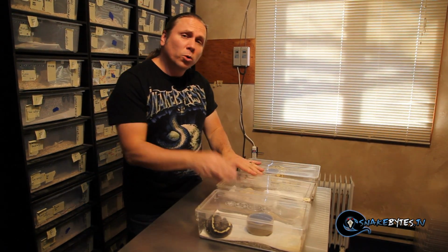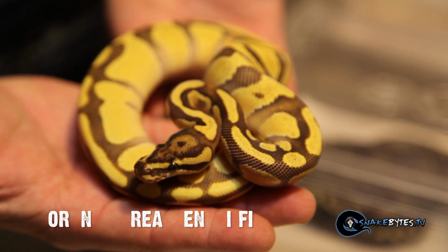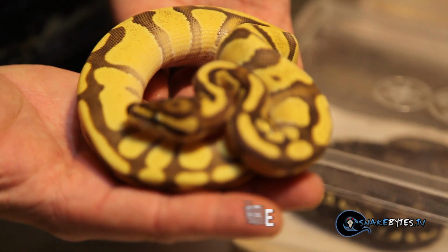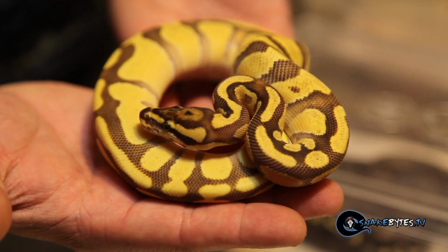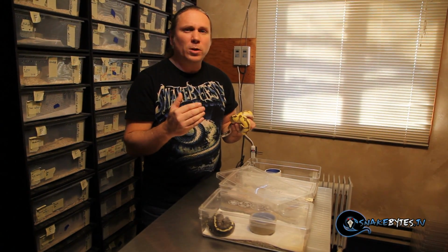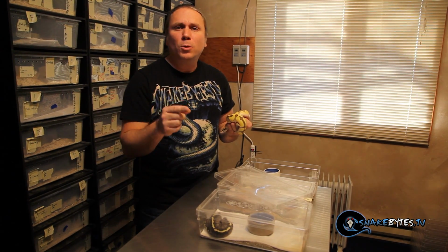I tell you, another really cool mutation that Marc's working with is called an orange dream. This happens to be an orange dream Enchi fire. Now, what's really cool is the fire gene and the Enchi gene are both enhancer genes and get better as they get older, and then the orange dream really cleans things up and makes them pop. Let's go ahead and look at some orange dream mutations right now.